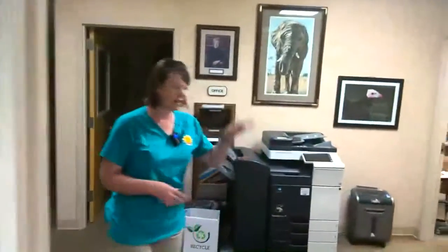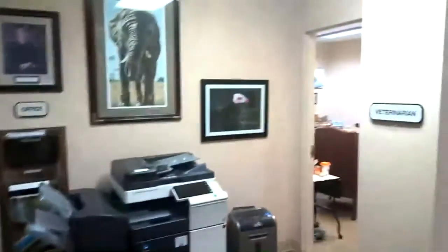So if you guys want to come this way, this is the entryway to our hospital. We do have a receptionist area. We have had a receptionist here in the past, we don't currently, but this is the entryway into the hospital here. We've got our doctor's offices. We have 3 doctors and this is their area.